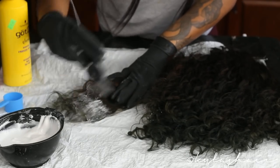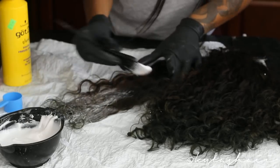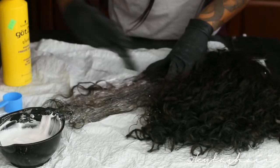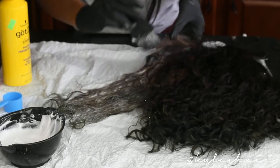So I'm gonna start bleaching the hair. Yo, it just looks... I was just scared the whole time doing this because I didn't know how it was gonna turn out. But bitch. Ugh. So yeah, I'm just gonna be bleaching the hair, and you guys can see the process of me bleaching it.